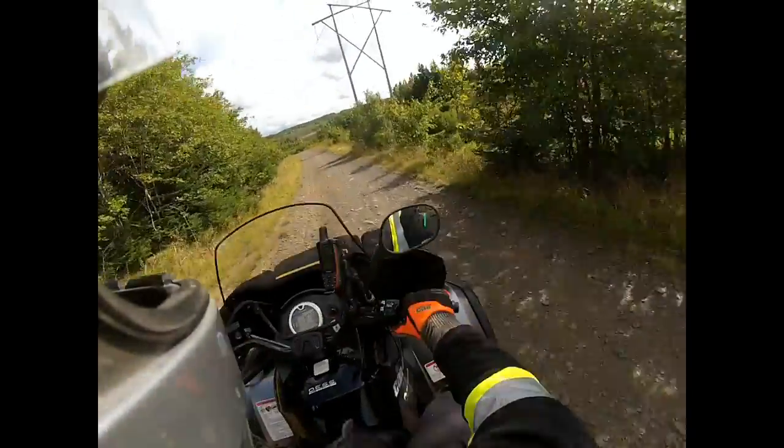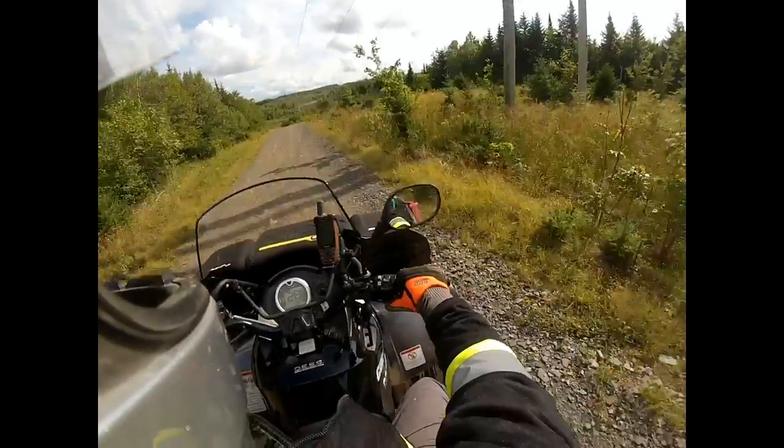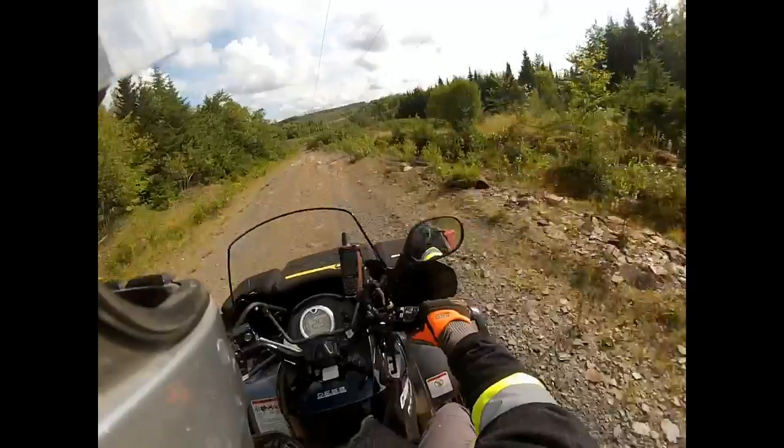Before long, we're back on the trails again, and back up, continuing on up the power lines. Won't be too much longer now. We'll be veering off the power lines, and we'll take the woods roads up towards Jim Horn Lake.